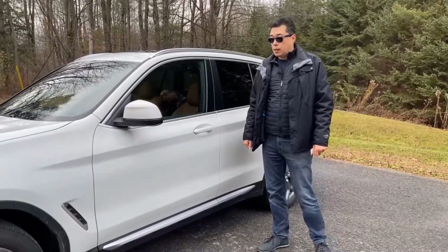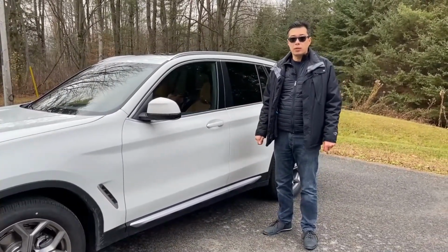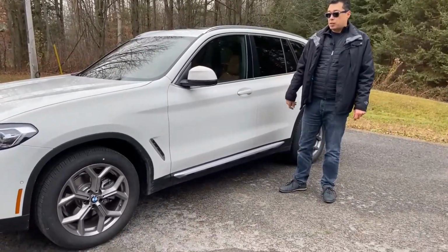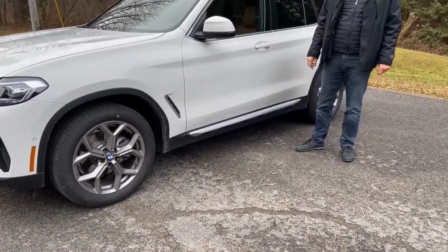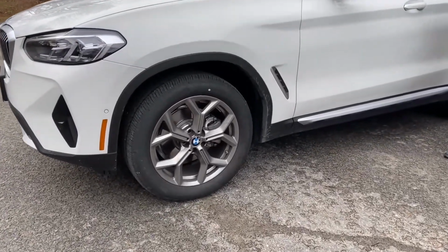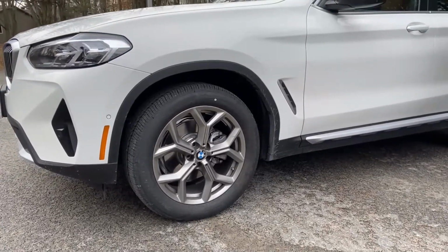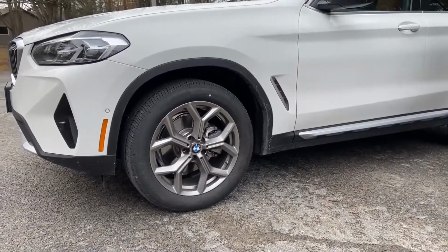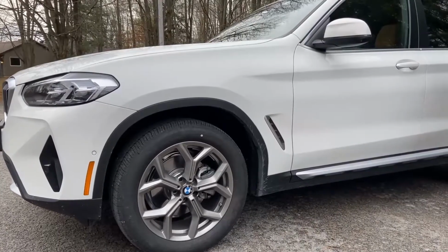This car comes as a base with 19 inch wheels. You can upgrade up to 20 or 21. The most expensive costs about 1,500 Canadian. Just don't forget that with more low profile tires, the ride will be harder. The standard brakes are excellent. Of course, you can upgrade to the M brakes, which are the best, for extra.